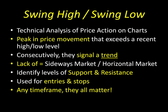Now the lack of these, right, lack of swing highs or lack of swing lows is going to equal a sideways market or a horizontal market. And we use these swing highs and swing lows to identify levels of support and resistance on our charts. They're used pretty explicitly for entries and stops. Now, of course, we use these swing highs and swing lows as support and resistance, like you guys already know. So we use them to get into the trades. We use them to take profit in the trades. We also use them to exit the trades and to use our initial stops.